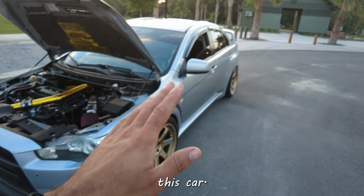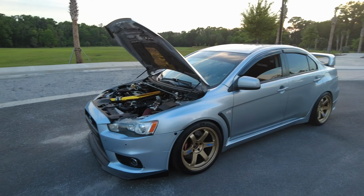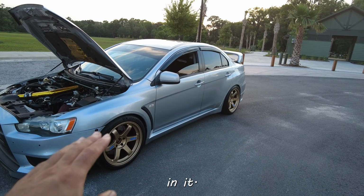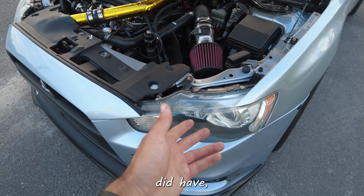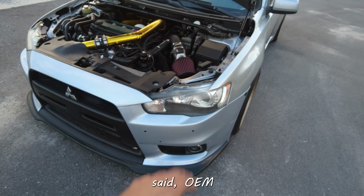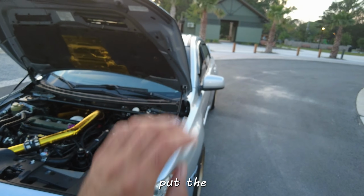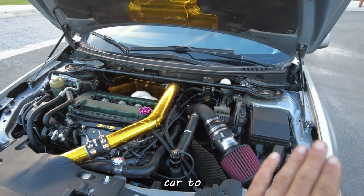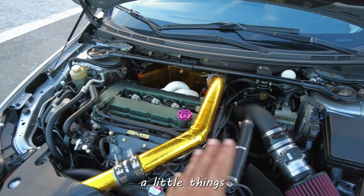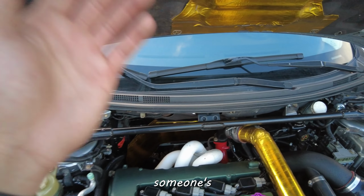I actually weighed this car. This car weighs 3,440 pounds. That's a full tank of gas. That's without me in it. But yeah, so that's pretty much it. The car did have Vland headlights, but like I said, OEM plus, that's me. Put the stock ones back on. Had Vland taillights too. Put the stock ones back on. I like this car to be clean and basic. There are little things I want to do, a couple things. I feel like someone's gonna ask anyways.